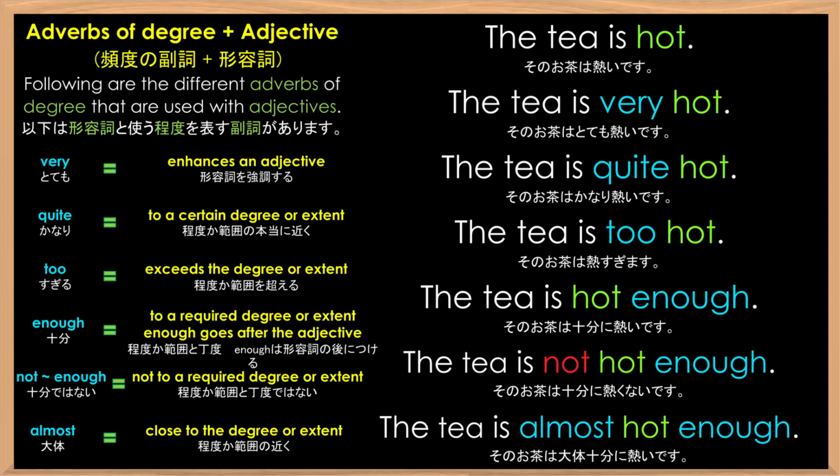These are all detailed words. They add a little detail to the adjective. So once again, very hot is more than hot. Quite hot is getting close to hot. And too hot exceeds hot. And hot enough means it's perfect. Not hot enough means it's not perfect. It's under perfect. And almost hot enough means it's almost perfect.